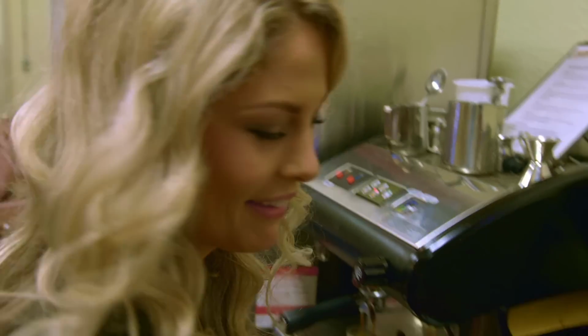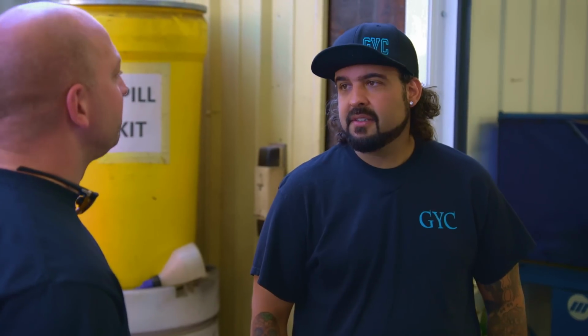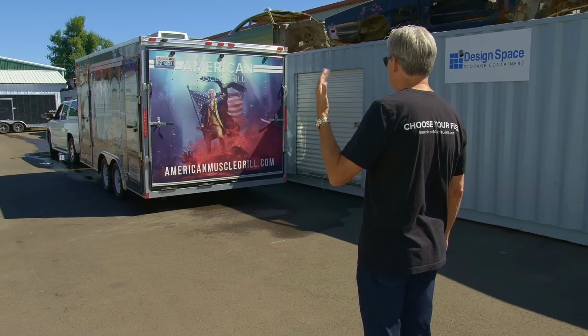But you're always nervous. Anything can go wrong. Who's to say the car doesn't burst into flames just for a ha-ha, right? I mean, anything can happen. But the reality is, it's here. It's go time. This is the moment we've been waiting for. This is what we get paid to do. So we're hoping for the very, very best.